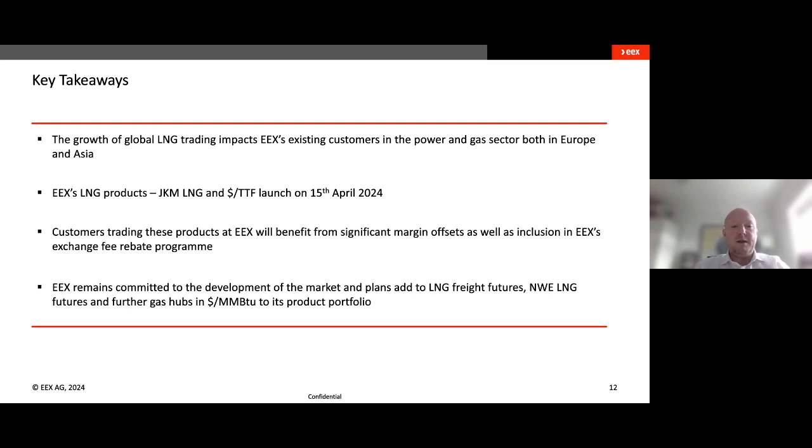And then finally, we remain committed to the development of this area. As I say, our plans don't stop with the launch on Monday. We will look to add freight futures, further dollar gas hubs, and also potentially LNG prices, depending on feedback from our market participants, from the contracts that you want, where you see the risks, where you need the new services, that's where we'll add them. But we are committed to doing that, and you should expect to see new contract launches in this space quite soon.